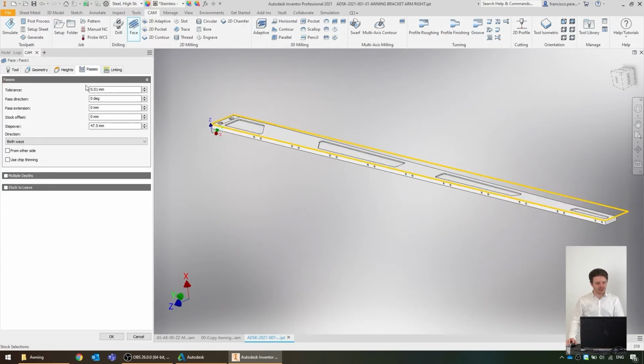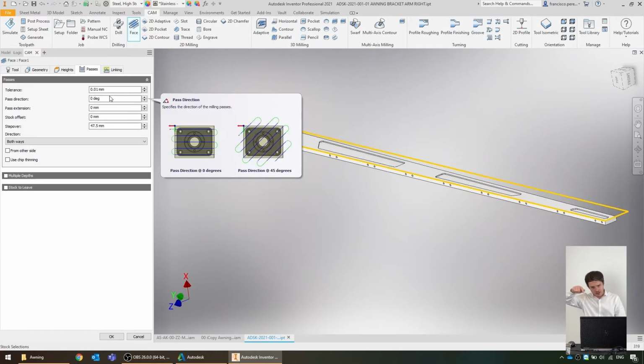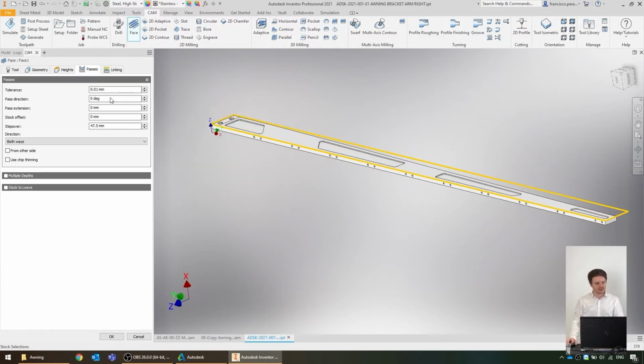For the passes tab, here we can affect the pass direction. So what direction is the face tool running? Is it running at 90 degrees or is it running at 0 degrees? We want it to run at 0 degrees, so we'll leave it as default.